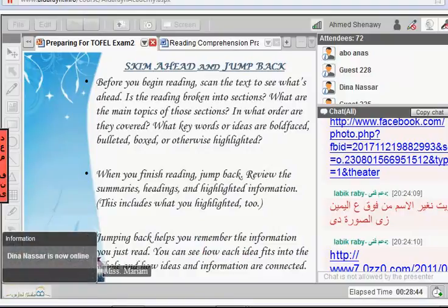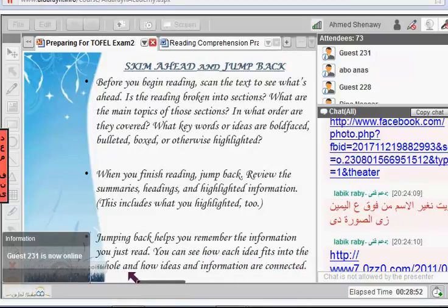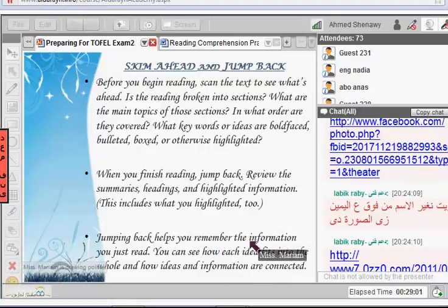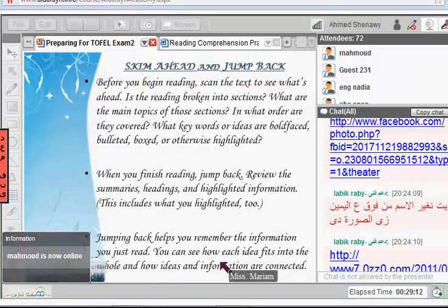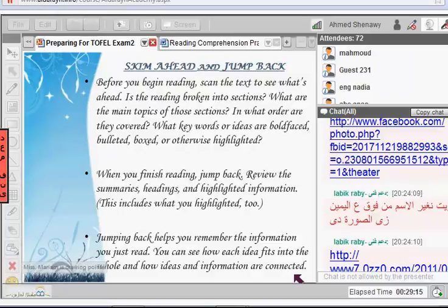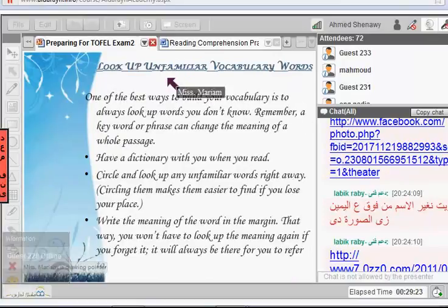Jumping back helps you remember the information you just read. You can see how each idea fits into the whole, and how ideas and information are connected. That will make it clear in your mind. It will make it easier for you to remember the information, and you will be able to see how each idea fits into the whole paragraph or the whole passage, and how the ideas of the writers and the information are connected.